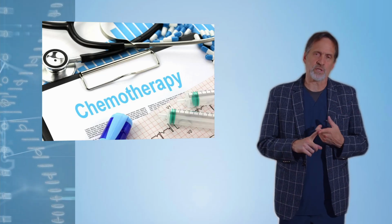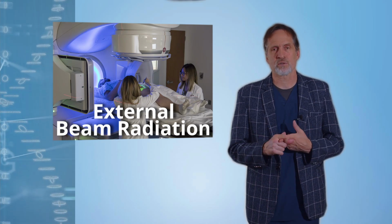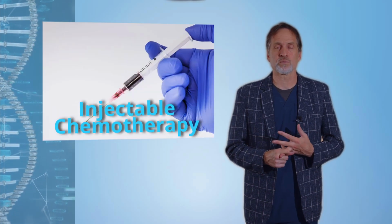What's new recently is new types of chemotherapy. Some of them are old types of chemotherapy that have made their way now into the pancreas cancer field. Some of them are brand new actual types of chemotherapy. And surgeons are now more and more advocating for a chemotherapy first approach, or what's called neoadjuvant therapy. But we're using now robotic techniques, laparoscopic techniques, standard old-fashioned open abdominal surgery techniques, and we're complementing that with a whole bunch of other things: external beam radiation, implantable brachytherapy seeds, injectable forms of chemotherapy.